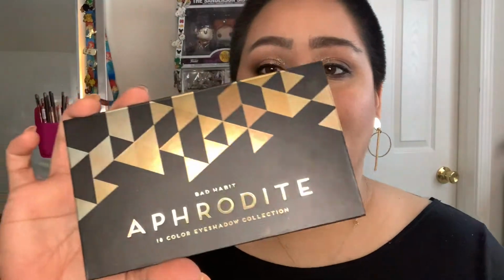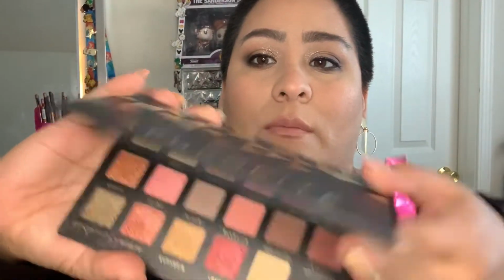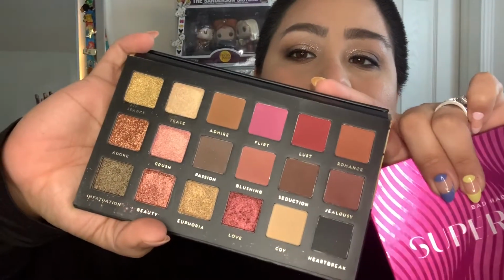It looks similar to the Lila palette by Natasha Denona. Really pretty, don't get me wrong, but the shades just don't last on me as well as I would like them to. This is the Aphrodite, which is a similar Huda Beauty dupe. But again, the shades just don't last very well on me, so I don't reach for them. I'm just getting rid of them. I'm just showing you everything.